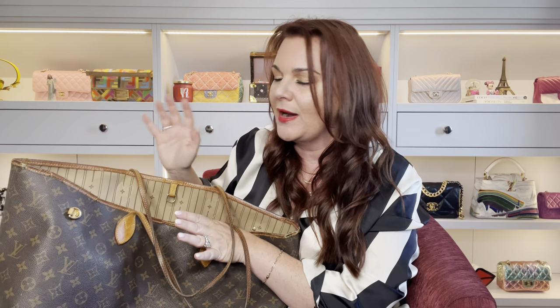I use this bag to work every single day. I have a video showing what I carry in this bag, if you're interested in what it fits. Basically, the kitchen sink. This bag for me, the cost per wear is practically zero. I wear this so much. So absolutely, I'm buying this today at today's prices.